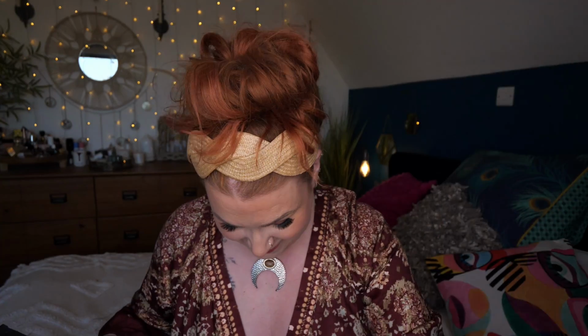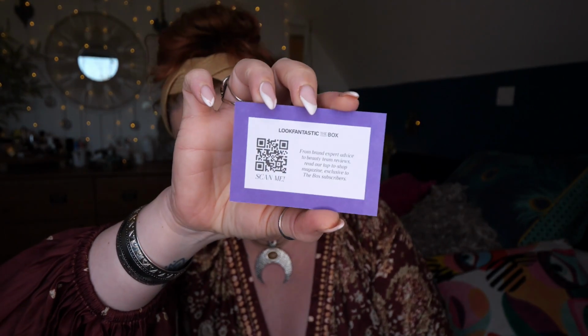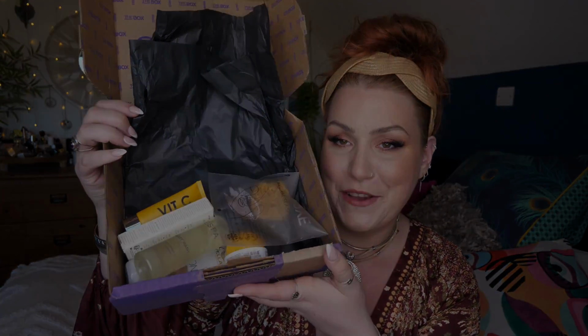So let's get on to showing you what's inside. We've got a load of leaflets and a little card in the box. It's a QR code, but because we're still in April and the April beauty box is still available, I won't be able to scan that and give you any extra information about the products in the box. A little sneak peek for you.